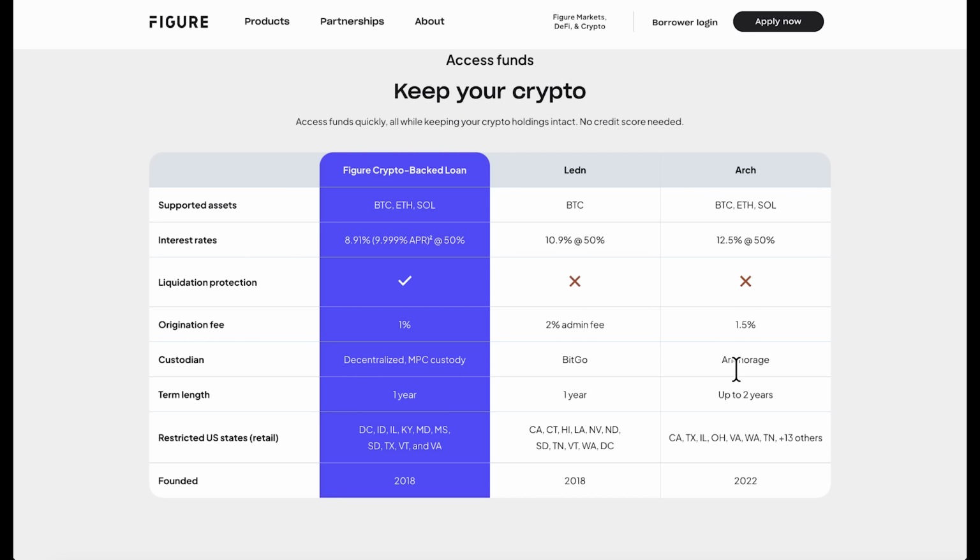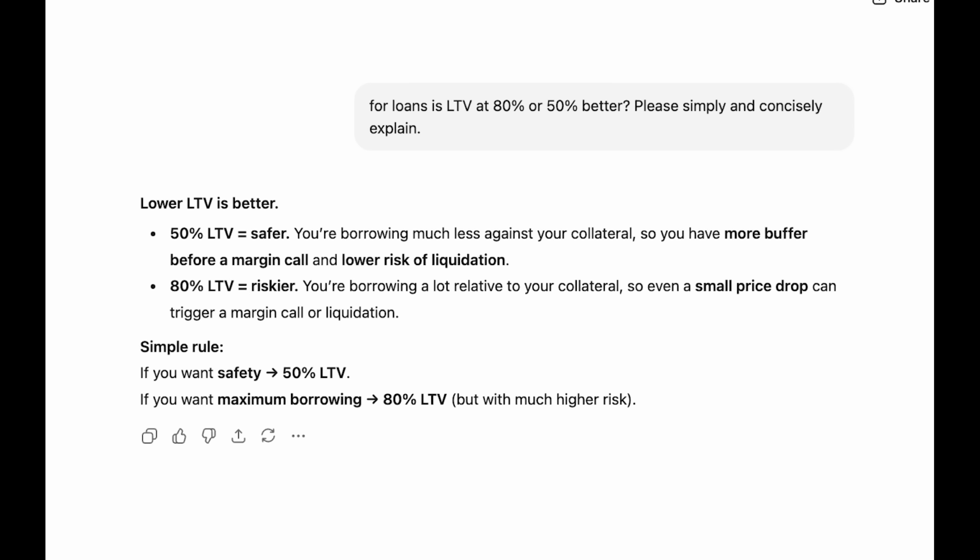Now let's do Figure. Look at this. You can see that neither of these are good in the US like Coinbase is good in the US. The APR is slightly more competitive, but still Coinbase Borrow powered by Morpho beats it. Also, it is interesting to note that both Ledn and Figure put their LTV at 50%. The way to think about it is like this. If you want safety, a 50% LTV is better. If you want maximum borrowing, an 80% LTV is better.